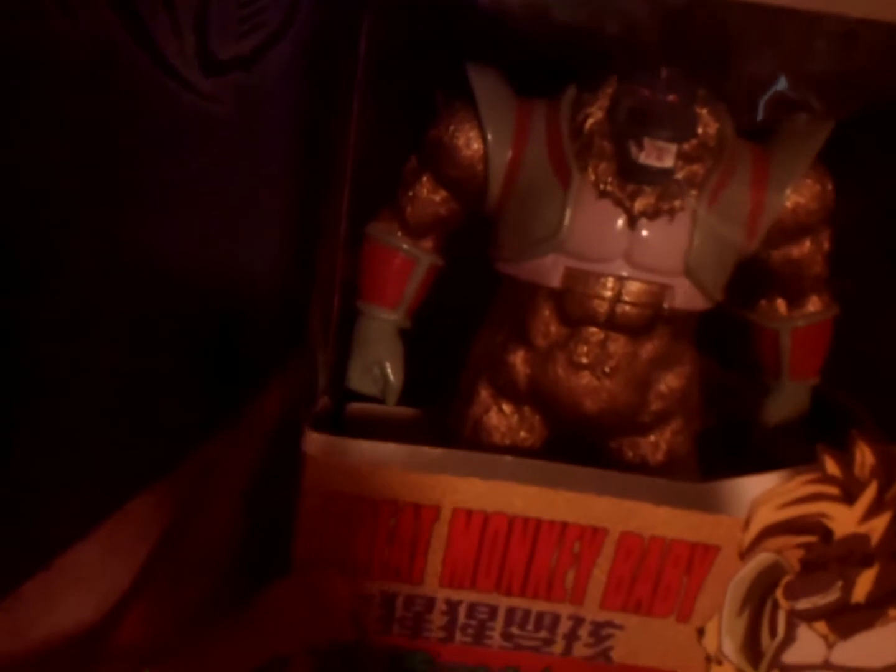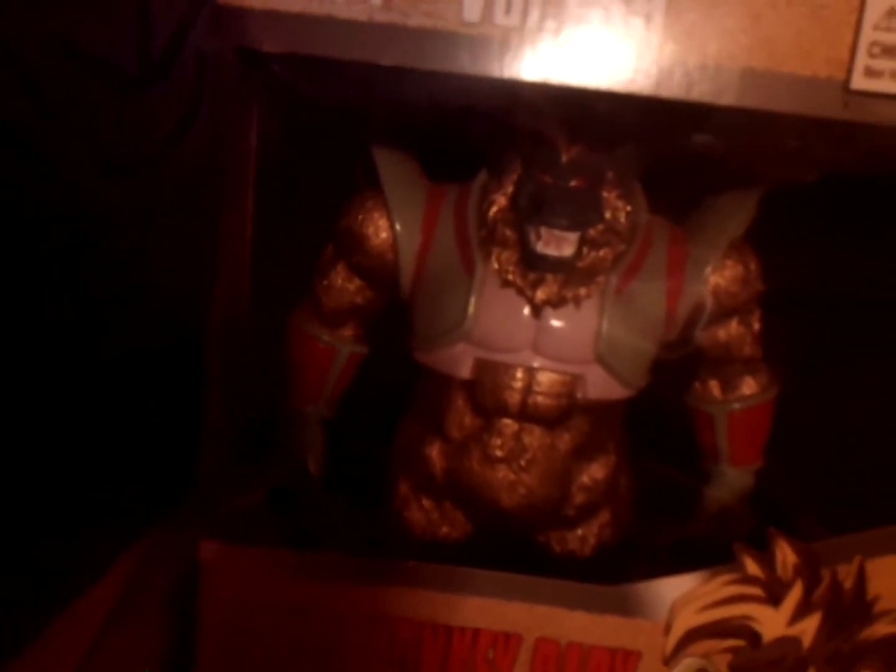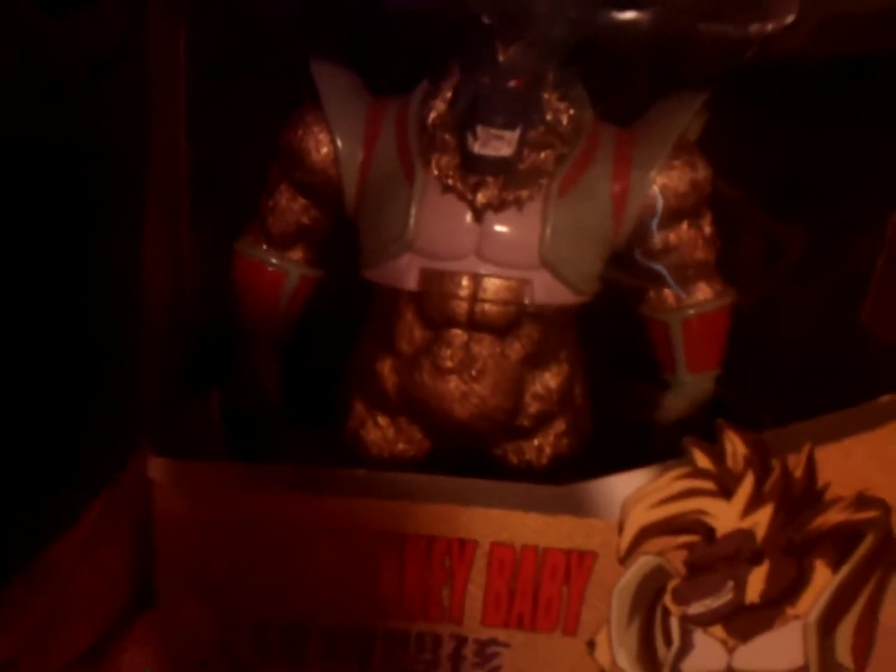I could not believe that I finally got this figure. It's been like a quest figure for so long. I've wanted this since I was a kid, and I finally have it. I seriously can't believe I have it. I smile every time I look at it. I'm like, God, it's so cool that I have this. Yeah, Super Battle Collection, great monkey baby. Just so awesome that I have that.